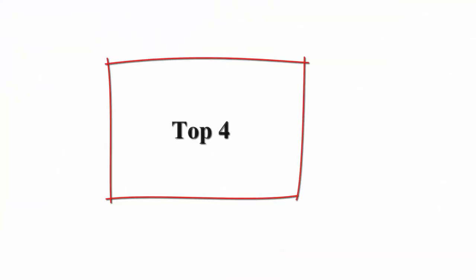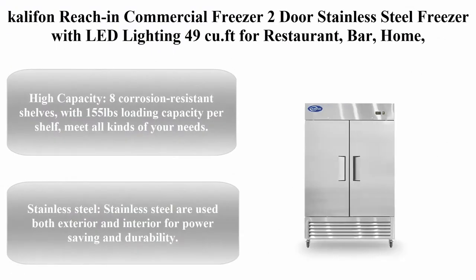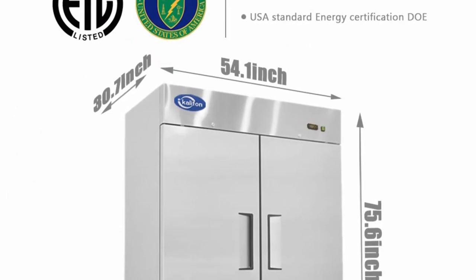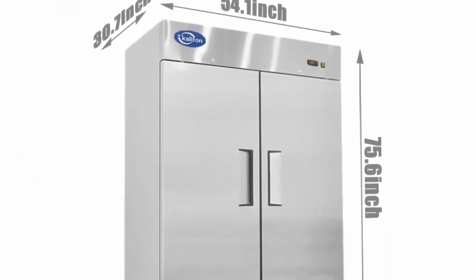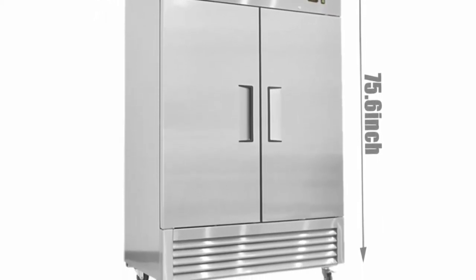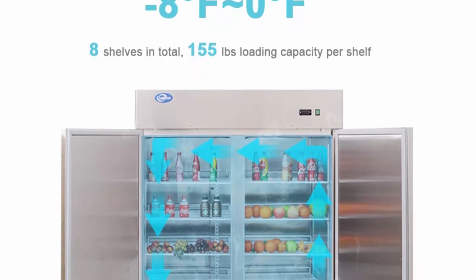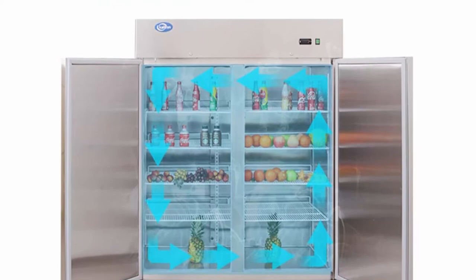Top 4. Kalifon reach-in commercial freezer, 2-door stainless steel freezer with LED lighting, 49 cu foot, for restaurant, bar, home, and business. Features a temperature range of minus 8 degrees Fahrenheit to 0 degrees Fahrenheit, minus 22.2 degrees Celsius to minus 17.7 degrees Celsius. The bottom mount heavy-duty compressor allows easier access and cleaning. The digital control with LCD display enables easy adjustments of temperature and defrost frequency.